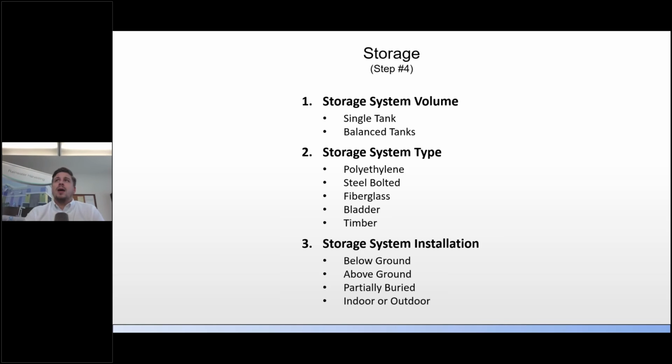So 3 areas that need to always be looked at in terms of storage is storage system volume, obviously. And if it's going to be a single tank or a balanced tank, basically meaning balanced is, another word would be daisy chained tanks, multiple tanks together operating as one. There's a lot of different storage types, most common being polyethylene, but you can see there's steel, fiberglass, bladder tanks, and timber, and I'll show pictures of all of these types here in a moment. And then the storage system installation. So they can be below ground tanks, above ground tanks, partially buried, and then certainly tanks could be indoor or outdoor. And those are kind of the decisions that need to be made when considering storage.